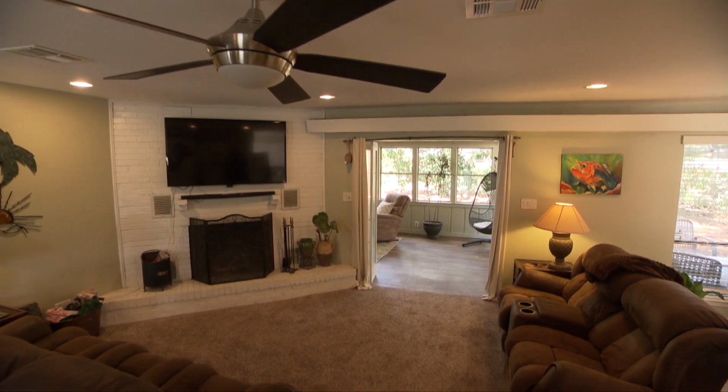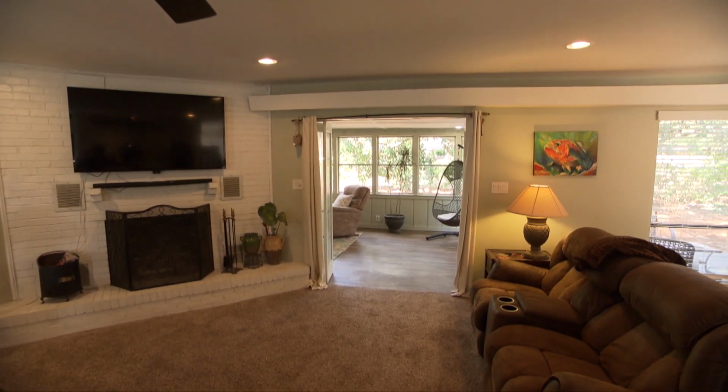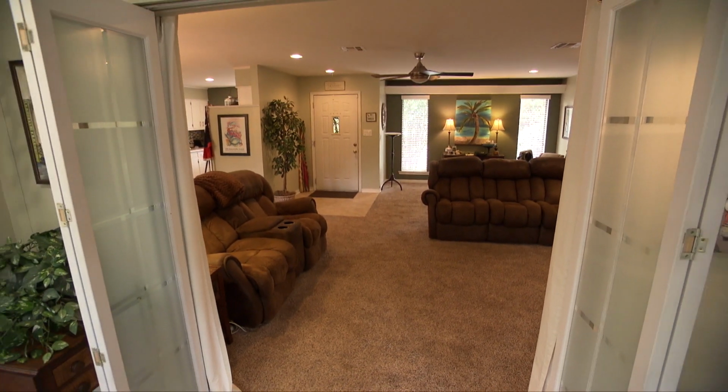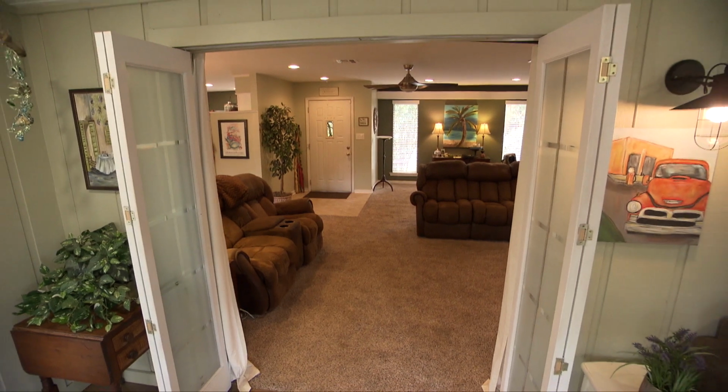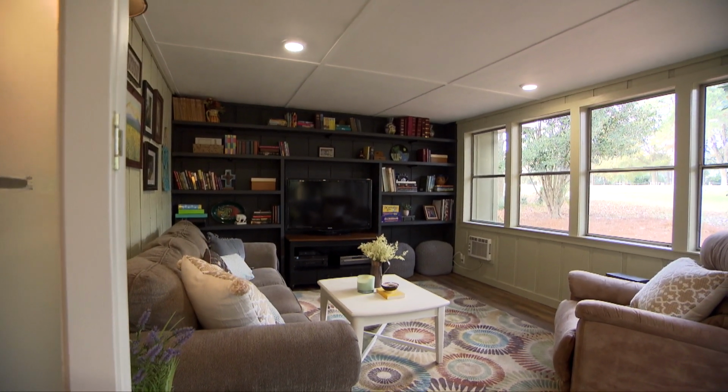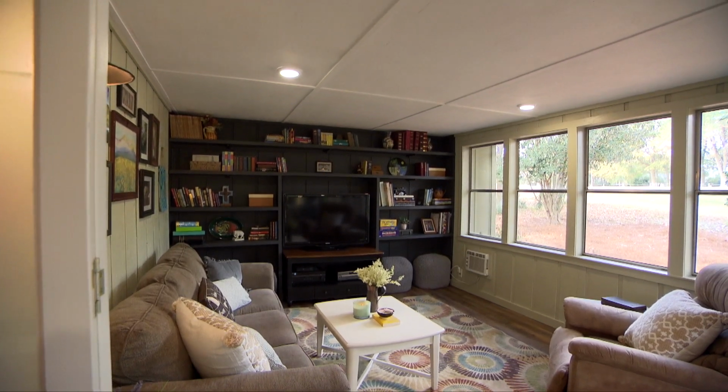Now walking into my house, you see the sunroom. It's like an extension of the living room now. We used to keep those doors closed because there was just nothing to see. And it just looks so pretty. So it's like we have two living areas now, and it's going to be so much fun to show it off.